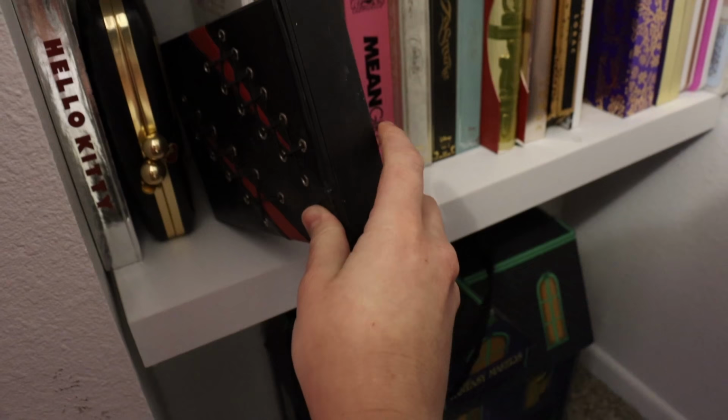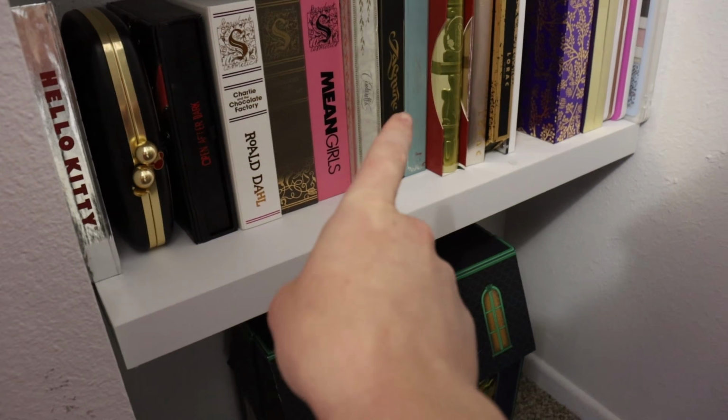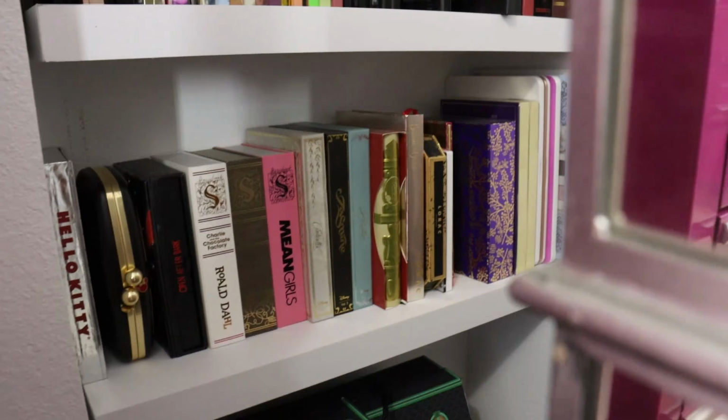And then some Storybook Cosmetics, more Sephora, the Jasmine, Cinderella. What other one is that one? Little Mermaid, and then some Besame, Lorac, Beauty and the Beast, Pirates of the Caribbean, some more older Tarte ones, and Sephora ones in the back with the Pantone Color of the Year stuff. And then this is so cute.